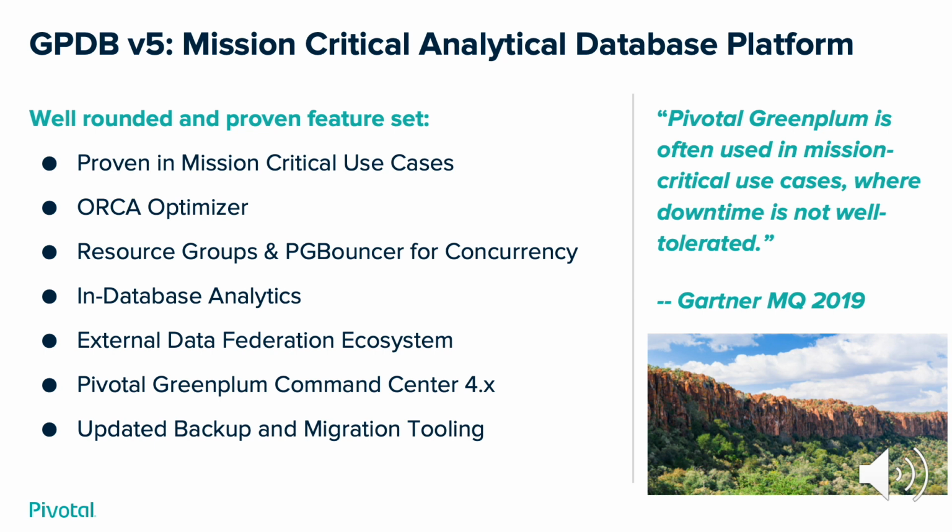telecom, and other industries. Using our Orca optimizer, Greenplum Database can respond to millions of possible queries with the ideal query plan. Using resource groups and PgBouncer, concurrency levels of over several hundred concurrent users can be running parallel queries in the database at high performance and with isolated workload management. The Apache MADlib library provides in-database analytics when combined with Python, R, Perl, Java, and GPText. There's a full suite of analytical libraries to be run in the database.